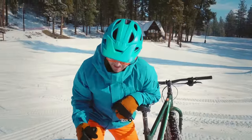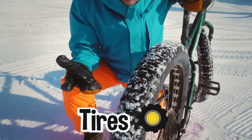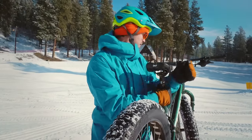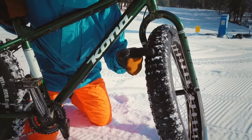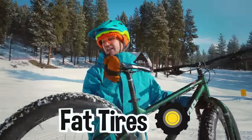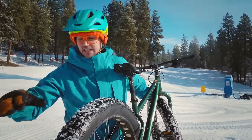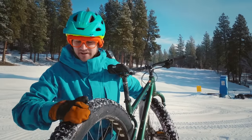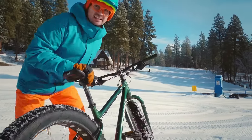Do you see this bike's tires? Yeah, they're so big and wide. Whoa. That is way wider than a normal bike tire. These tires are called fat tires, so then they can grip more snow, so then you don't slip and slide. Wow, this bike has some good tread. Let's roll.